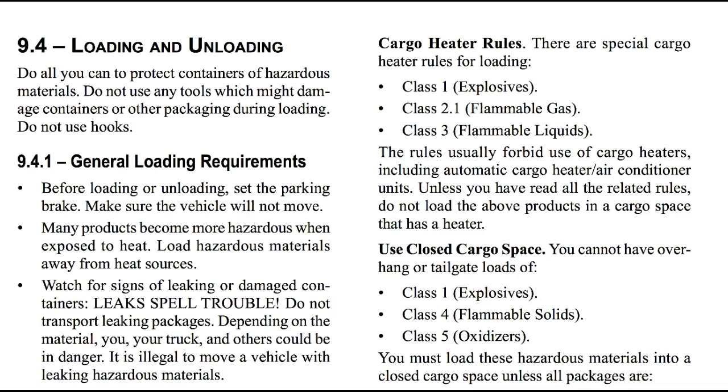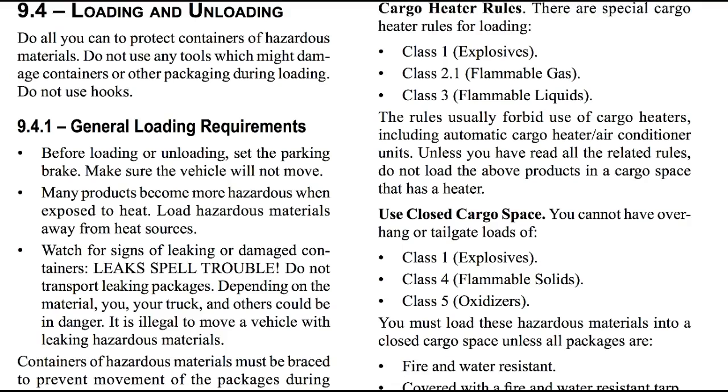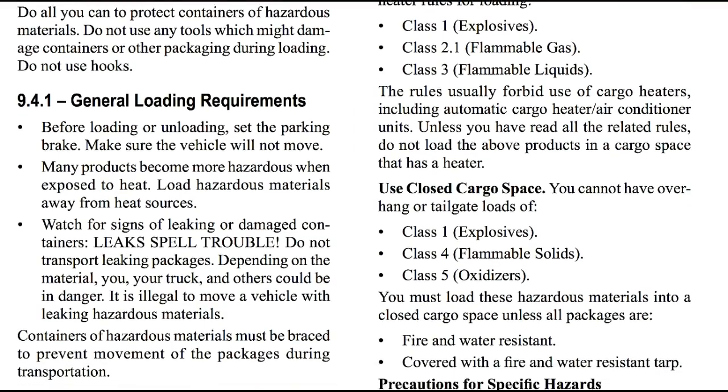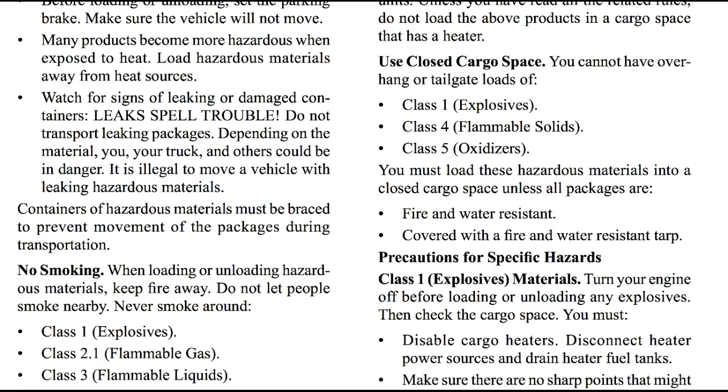Use closed cargo space. You cannot have overhang or tailgate loads of Class 1, Class 4, or Class 5. You must load these hazardous materials into a closed cargo space unless all packages are fire and water resistant, or covered with a fire and water resistant tarp.